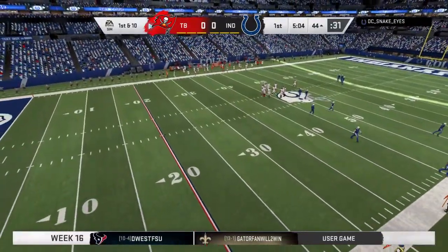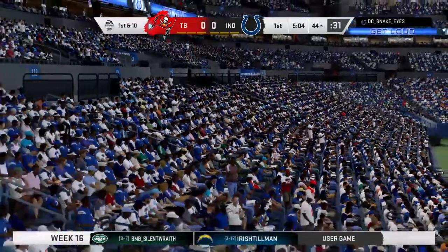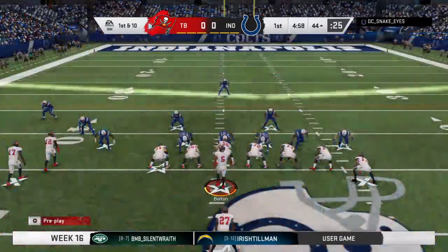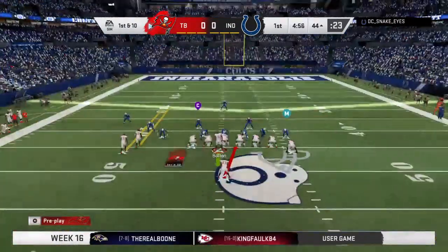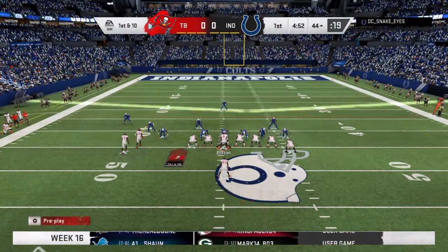Well, I want you to know, I listened to you yesterday when we were watching film. You said write down the word vision for him. It was on display there, wasn't it? It certainly was, because he allows the blocks to set up in front of him. And if that continues, it'll be a long afternoon for those guys trying to play some defense. You got time.